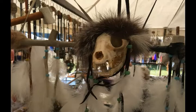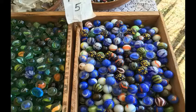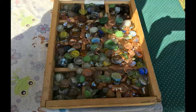So we did go to the Trail of Courage rendezvous on Saturday, and it's basically like a reenactment of the Trail of Tears, or kind of a commemorative thing for the Trail of Tears. And they have all kinds of vendors there that sell handmade items and things that you might find in pioneer days, like blacksmithing, stuff like that, and all kinds of different old-fashioned things. I don't know, it's hard to explain. And they also do have reenactments, and they have shows and different things like that.